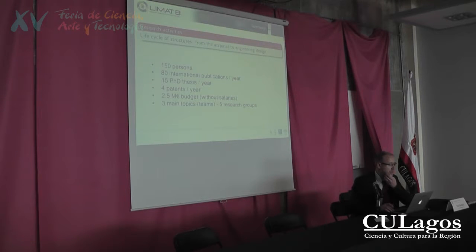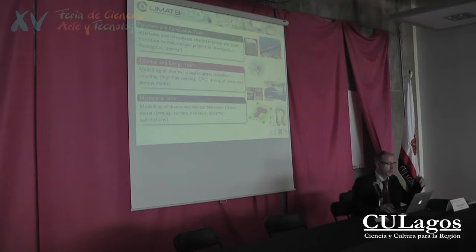So this gives you just a resume of what I tell you today. The research activity is the life cycle of structures, from the material to engineering design. What you have to memorize: 150 persons, between 80 and 100 international publications per year, 15 PhD defenses per year, and around 4 patents per year, which is quite variable. We have a 2.5 million euro budget without salaries, and 3 main topics. Even if we have 5 research groups, we have 3 main topics: polymer composites, mechanics, thermics. So this gathers what we are doing in each field.